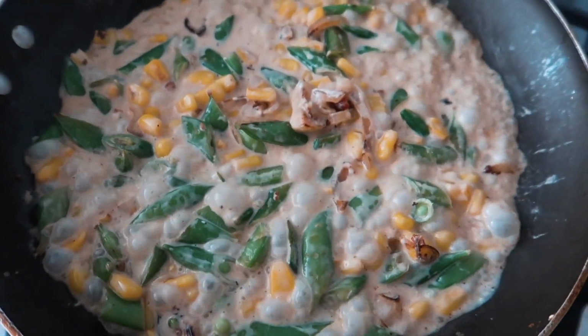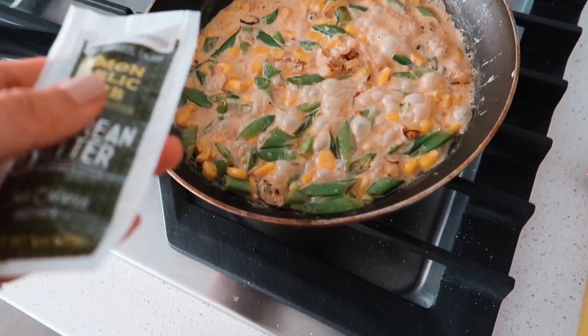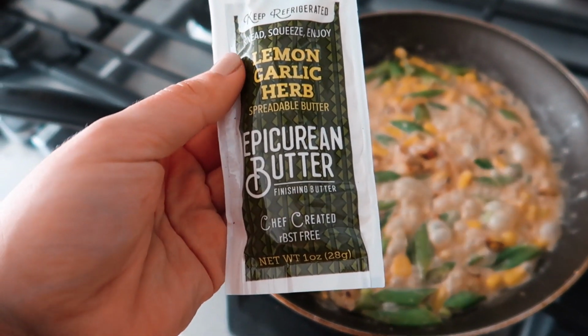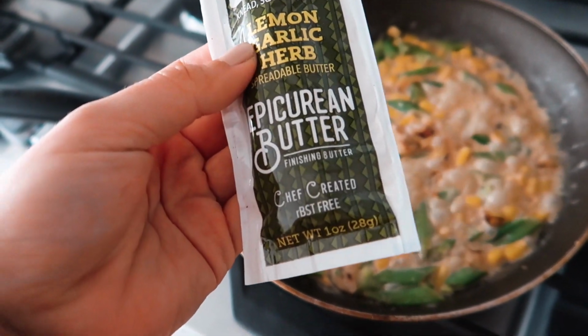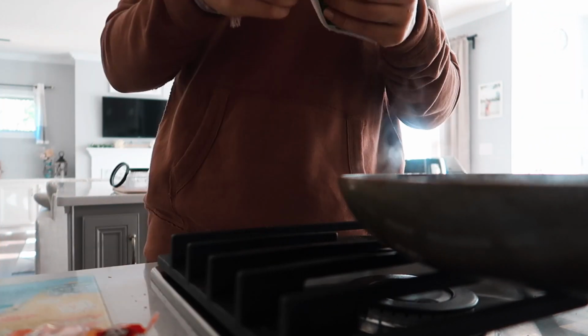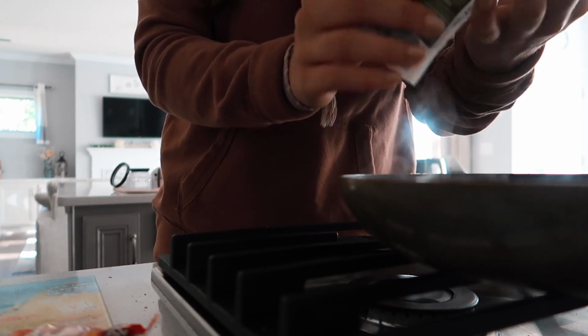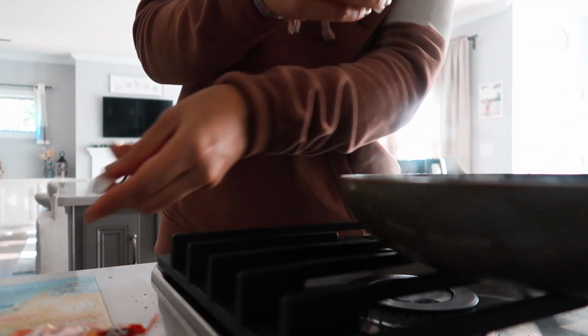How freaking good does that look? Oh my gosh. And as if this couldn't get more delicious, now I'm putting in this lemon garlic herb butter. So it says to like turn it off and kind of take it away from the burner, and then add this deliciousness. This actually doesn't have that many calories. I thought this was gonna have like 1,000,000 calories in it. It doesn't.